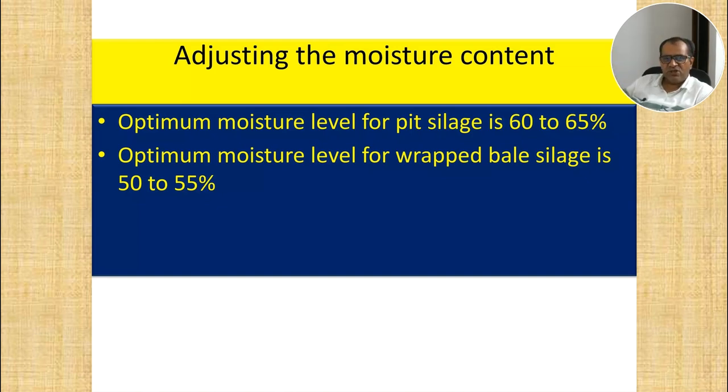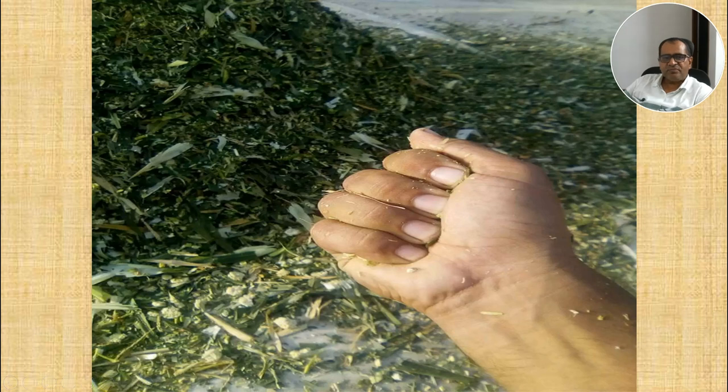How to adjust? Usually, if the fodder is too succulent, if the moisture content is more than 65%, then it has to be reduced to 60 to 65%. Then the optimum moisture in bale silage is 50 to 55%, whereas for tank silage or bund silage it is 60 to 65%.